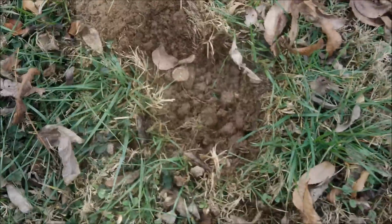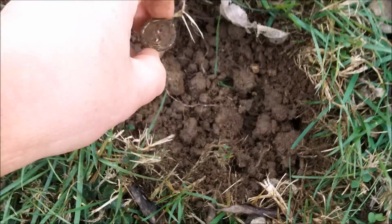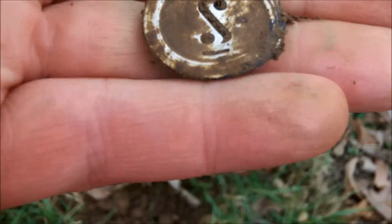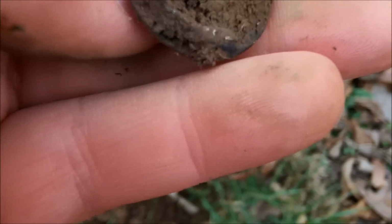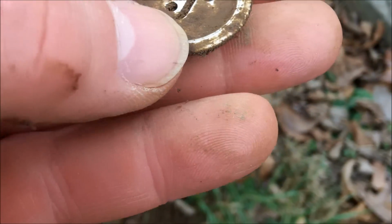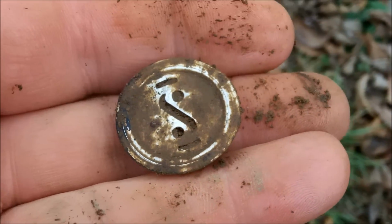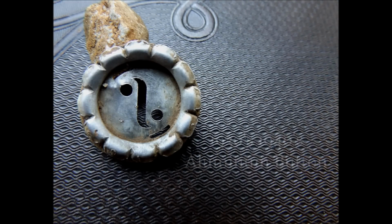Well, this one was giving me a 24, and I got one of these. We've found a few of these here. We just call them the S buttons because it looks like an S, but they're pretty cool. I think we found 4 or 5 of these, and so there's one more for the collection.